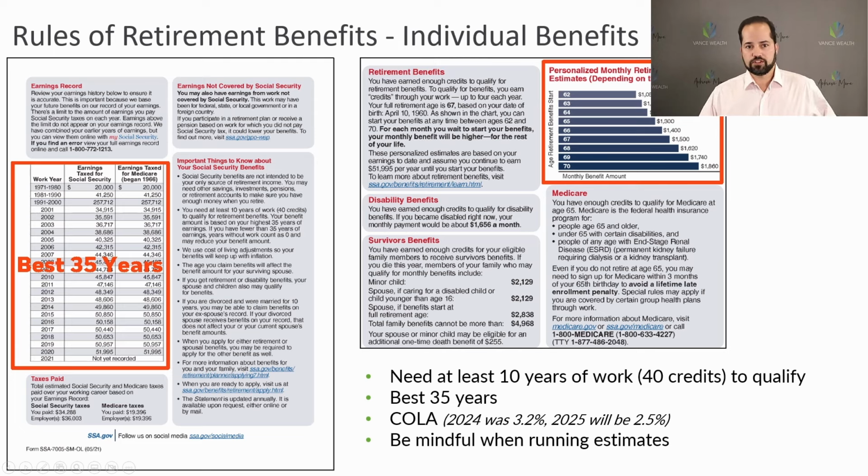Rules of retirement benefits. So these are how they're collected. This is a Social Security benefit statement. Your benefit is really based off the best 35 years. And you need 10 years of work to qualify, which is basically 40 credits. You get 4 credits a year times 10 years is 40.